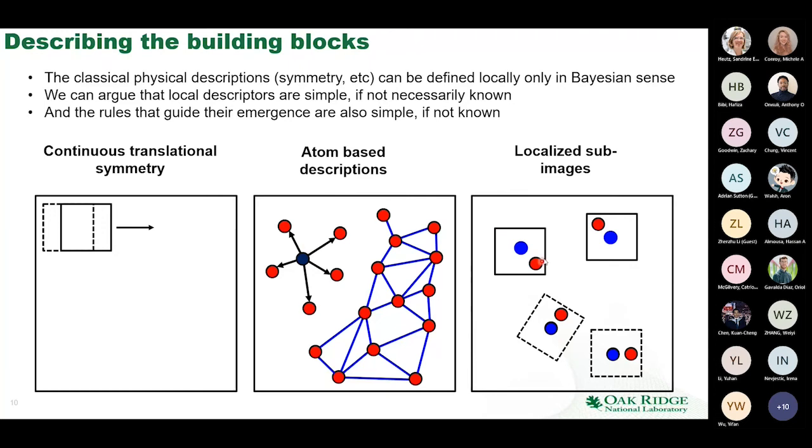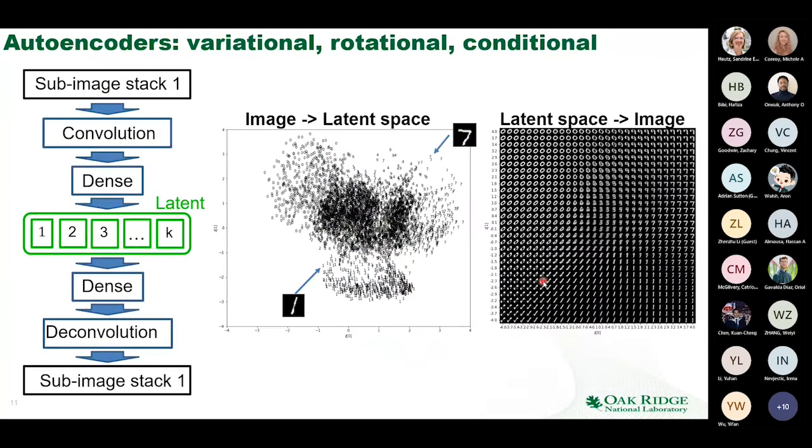And the natural way to analyze the material is using the image patches, which are centered on atoms, but contain the information from the raw images. And then the question becomes, what can I do with them? So how would I simplify and find the relevant traits in the data? And here comes a very powerful machine learning method called the autoencoders.